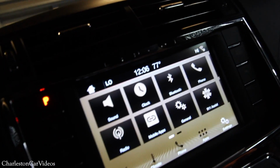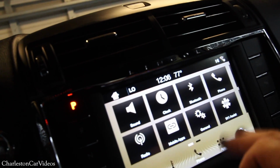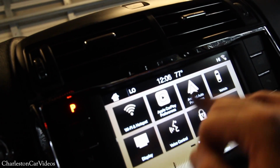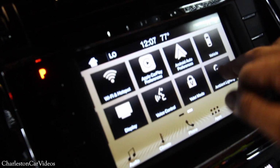But anyways, settings. Sound, clock, Bluetooth phone, 911 assist. A lot of these features you'll see here are very similar to what comes on our Ford vehicles already. Wi-Fi hotspot, display, voice command. One thing I wanted to see was ambient lighting on the interior, to see what all will change, and I'm clicking on it.